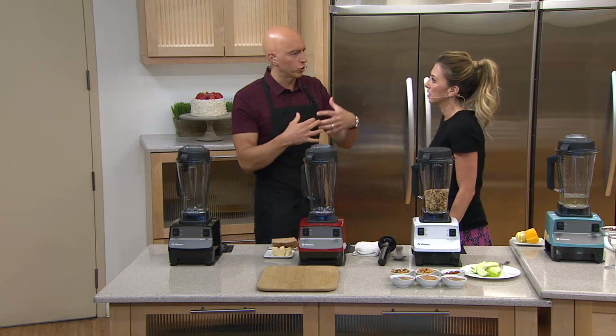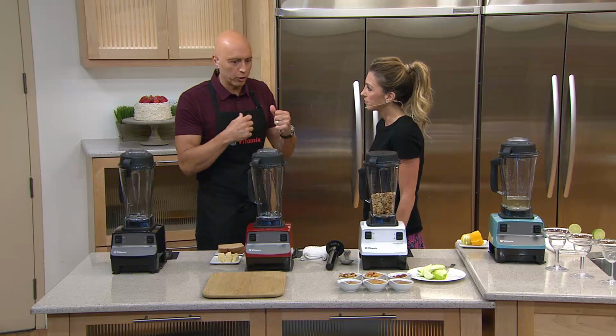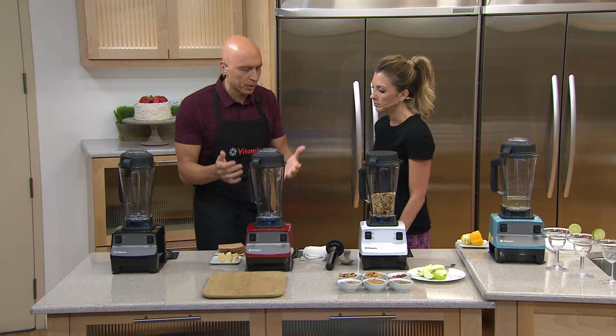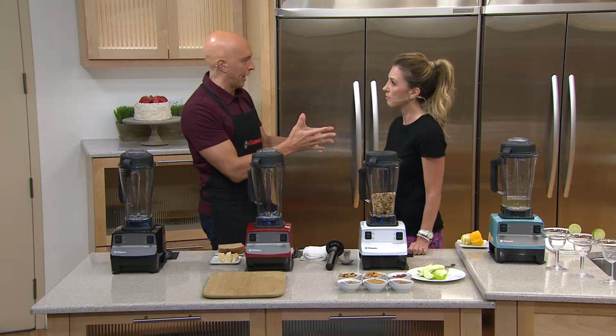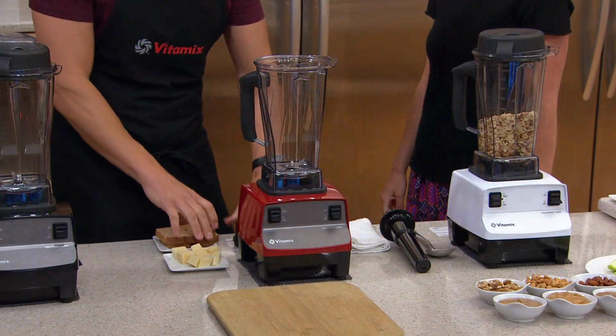You know, it doesn't just do those really elaborate things we talk about, like frozen strawberry yogurt or whole food juicing. How about something basic like processing? You go to the pantry, you look for some breadcrumbs. Oh my gosh, I'm out of breadcrumbs. Well, here's what I love about Vitamix. It can do so many different things.